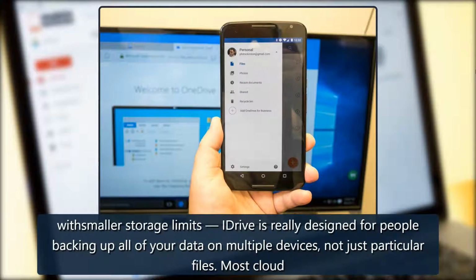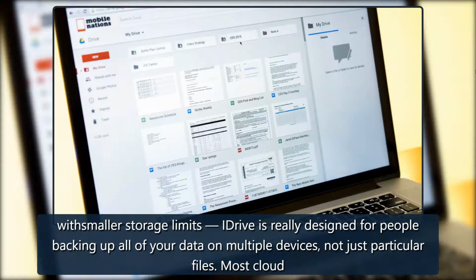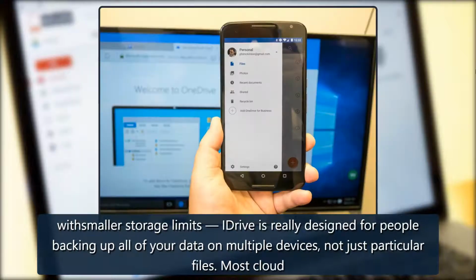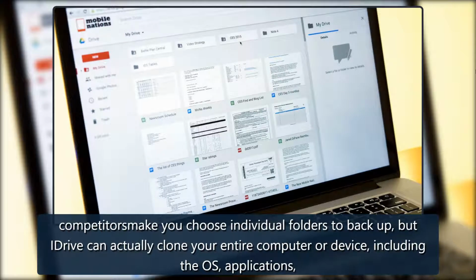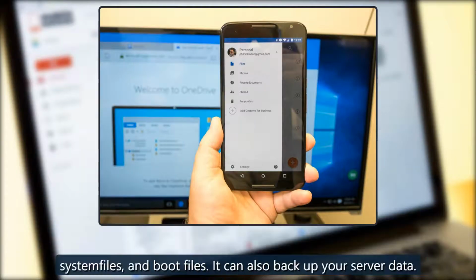With smaller storage limits, iDrive is really designed for people backing up all of their data on multiple devices, not just particular files. Most cloud competitors make you choose individual folders to back up, but iDrive can actually clone your entire computer or device, including the OS, applications, system files, and boot files. It can also back up your server data.